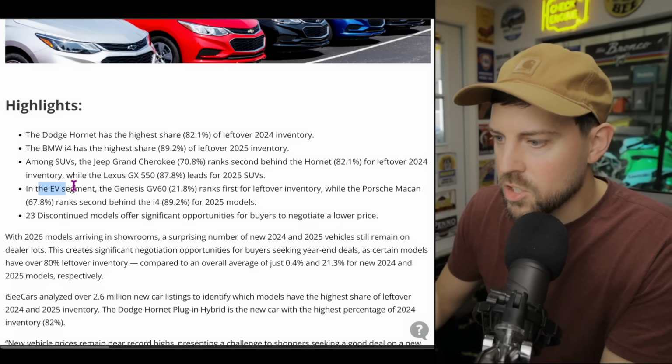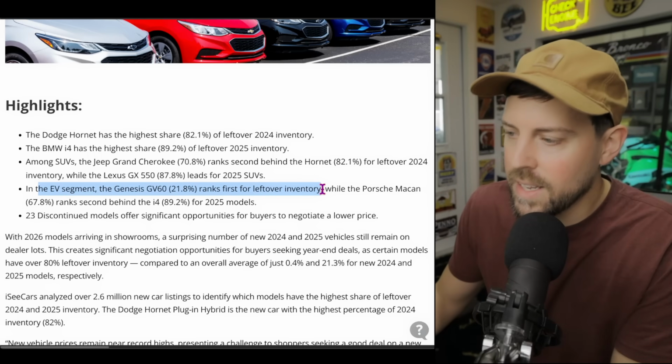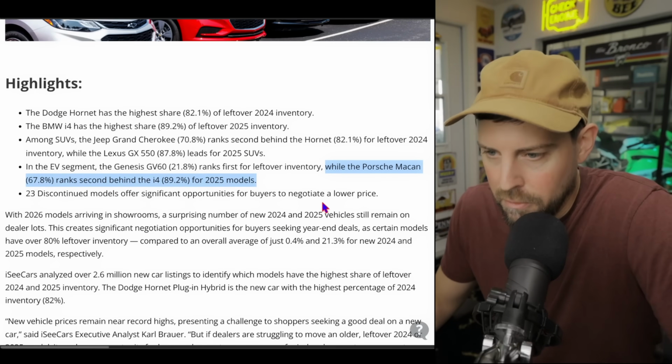In the EV segment, Genesis ranks first, well, the GV60 ranks first for leftover inventory, but does that mean that 26s are even out yet? Again, I'm having that issue with this study from IC Cars. Porsche Macan ranks second behind the i4.